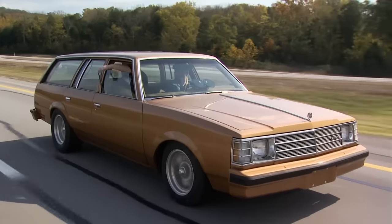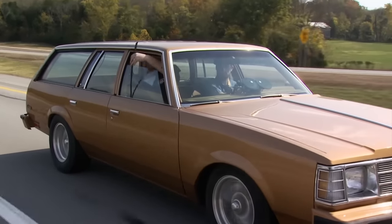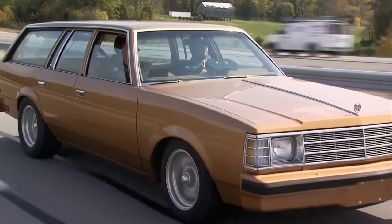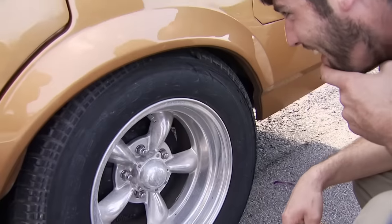Yeah. Oh, what was that? The body is in great shape, but the 34-year-old suspension... Oh! There it goes. We're done. It's been altered for this lowered stance, and not very well. Oh, man, that was a hard one.